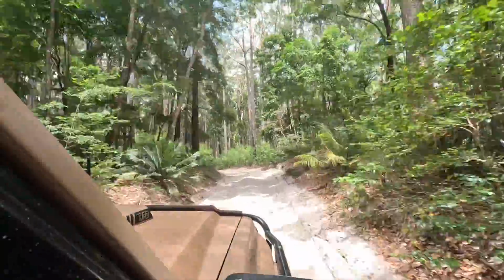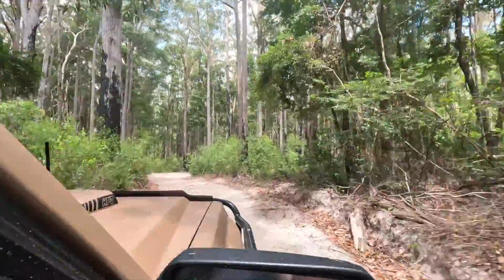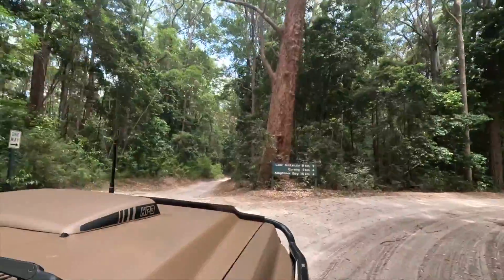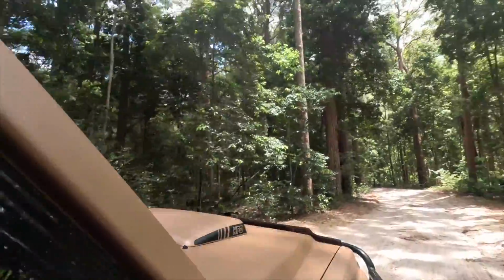Finished up at Eli Creek there, and then we headed south back down along the east beach a bit, turned in at Yidney, and now we're making our way through the jungle forest out to the middle of the island, Lake McKenzie, another one of Fraser Island's famous attractions.